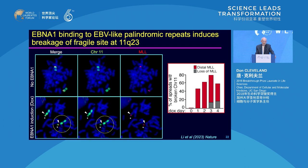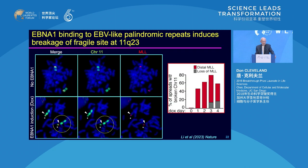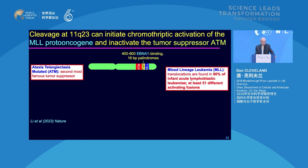And there you see in the bottom one that's circled, you can see it has already broken. And the other, that was supposed to have been animated, the other homolog is in the process of breaking, and you can see the fraction of breakage over the days: day one, it's a 50% break, day two, it's 80% by day three of expressing EBNA1, this DNA sequence-specific binding protein from EBV. So what happens?